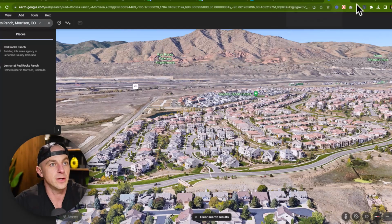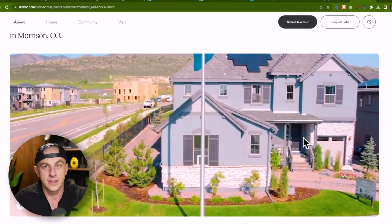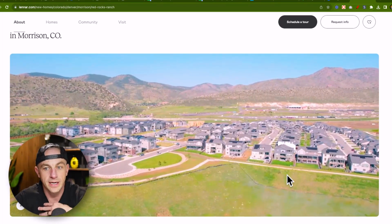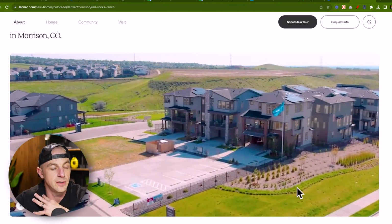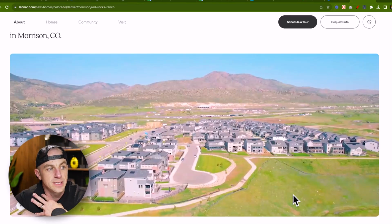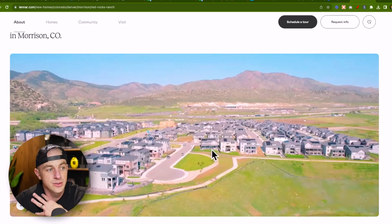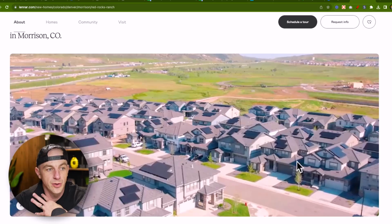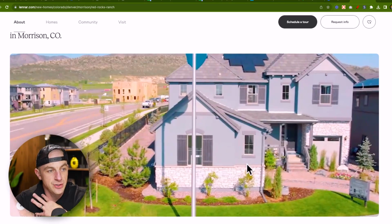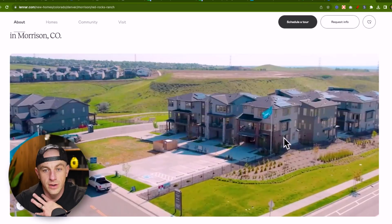Now, let's jump over here to the builder's site. So the primary builder out here right now is Lennar. And they're a very popular builder out here in Colorado, but you guys can see some real-time drone footage of some of the types of homes that they have out here. They have some single-family homes that are just very close, almost patio homes. And then these are more just traditional new build homes. A lot of these are going to back to some of this open space that you see right here, which is really nice. Giant homes. You've got a lot of 3-car garages.